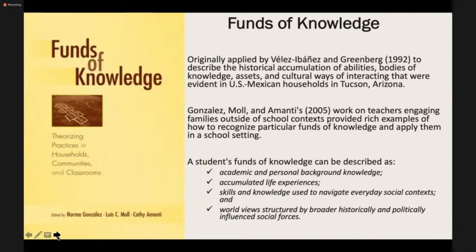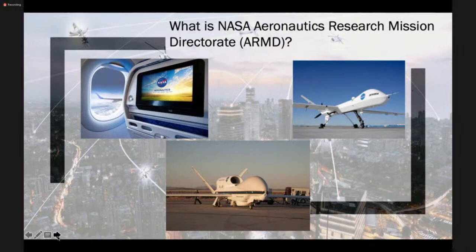But now, why do we need STEM in NASA? And what is the NASA Aeronautics Research Mission Directorate?